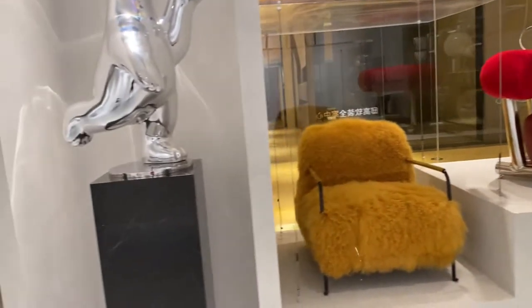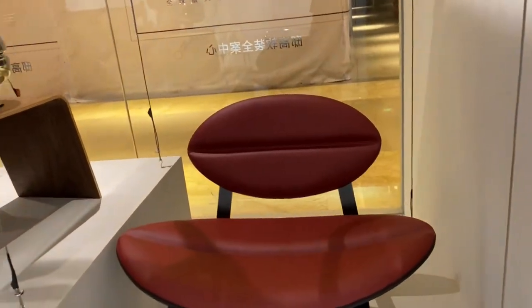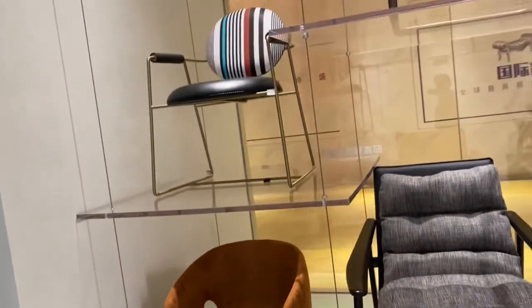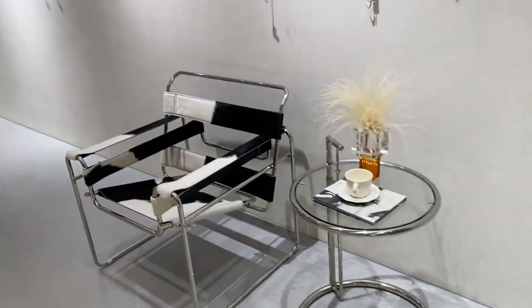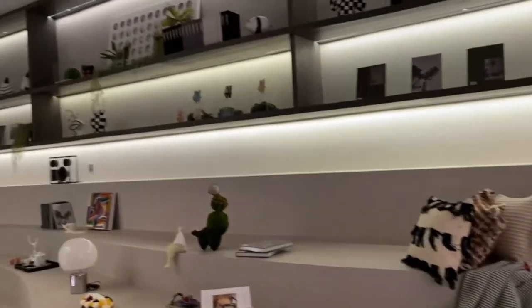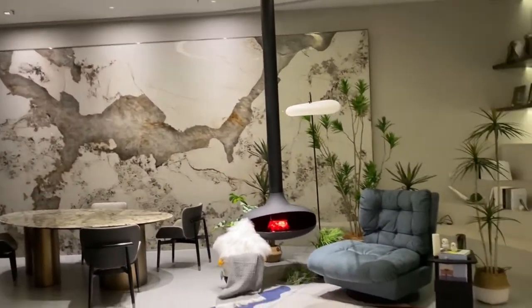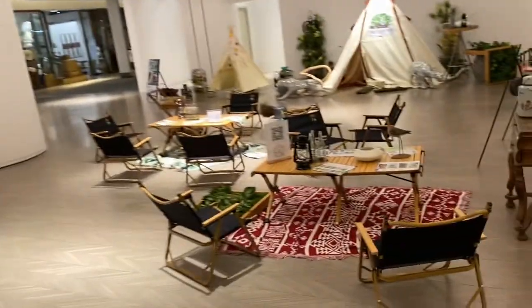I also love this shop because all these chairs that they sell are so unique and special. The colors, the design, it's everything. And the fact that they give you an idea of how you can design your home or how your home can look like, if you buy from us, this is what you get. You know what I mean?